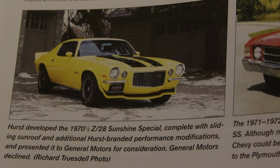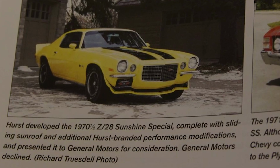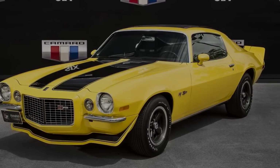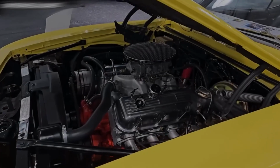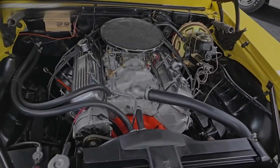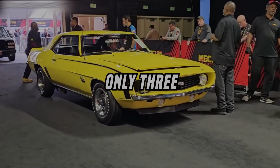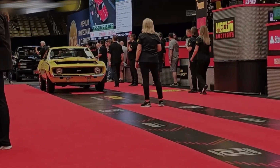They later partnered with Chevrolet to test and refine these parts, helping improve the brand's competitiveness in Trans Am racing. What made the Sunshine Special truly unique was its power-sliding sunroof, a pioneering feature that never saw mass production. In addition to sunroof testing, the car was used in wind tunnel experiments for developing front and rear spoilers for the SCCA Trans Am series. Of the 3 prototypes built, only one is known to survive today, and it now resides in the prestigious Rick Hendrick collection.